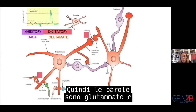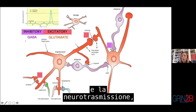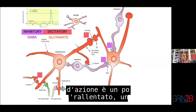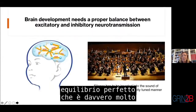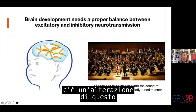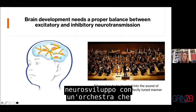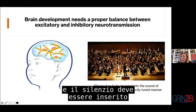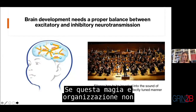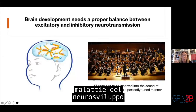So the words are glutamate, and the silence is managed by GABA, which is the inhibitory neurotransmission, and this inhibition makes the neuron stop this conversation a little bit, so the action potential is a little bit slowed down, a little bit blocked. So this is a perfect balance that is really very important during neurodevelopment, and in almost every kind of neurodevelopmental disease there is an alteration of this balance between excitatory and inhibitory neurotransmission. We can compare neurodevelopment to an orchestra that has to be perfectly tuned, and the silence has to be inserted into the music that multiple instruments are performing just to have a perfect harmony. If this magic organization doesn't work properly because some of the elements are disturbed, we can have very, very important neurodevelopmental diseases.